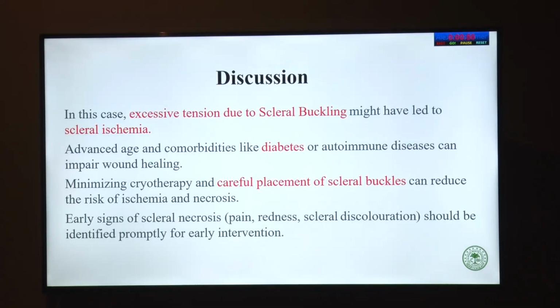In this case, excessive tension due to scleral buckling might have led to the scleral ischemia. Advanced age and comorbidities like diabetes and autoimmune diseases can impair wound healing. So there was diabetes in our patient. Minimizing cryotherapy and careful placement of scleral buckling can reduce the risk of ischemia and necrosis.